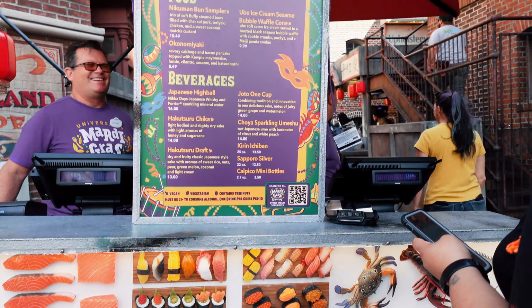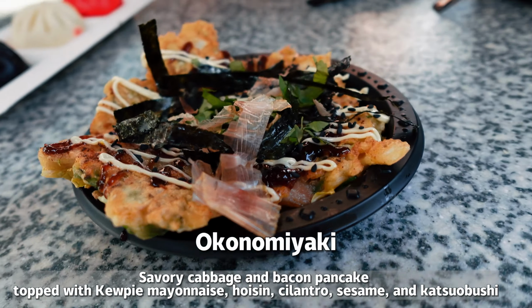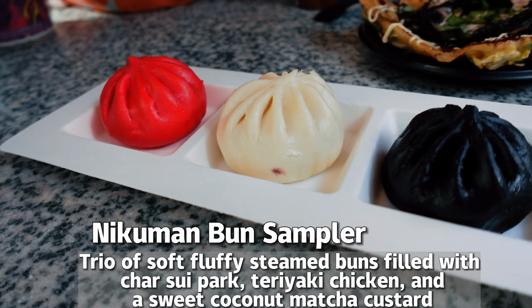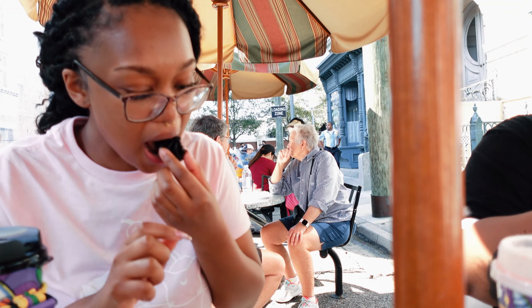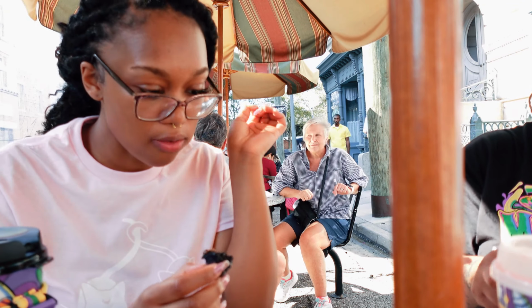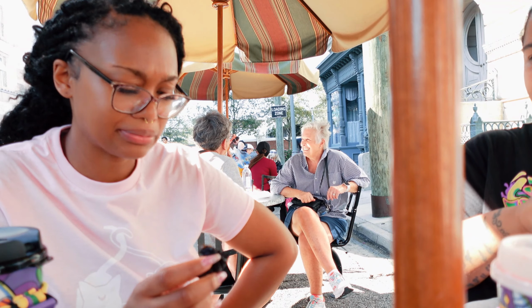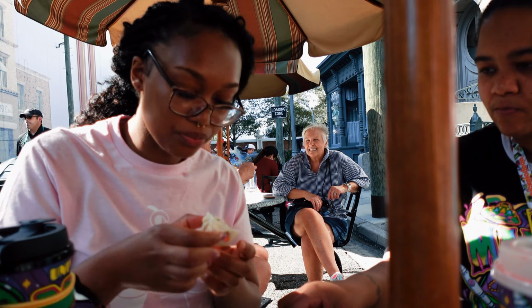Down at the Japan booth, we got the okonomiyaki. We also got the Nikuman bun sampler. Okay, you're gonna try this one. Okay. That's good. It tastes like something. So this one?